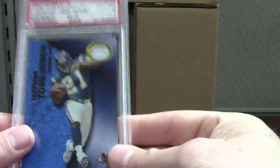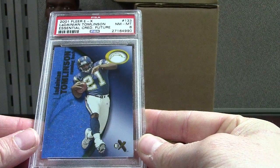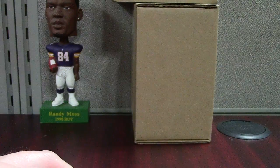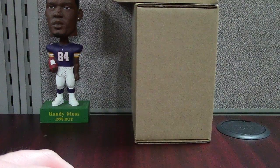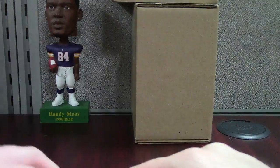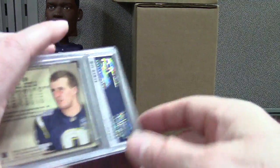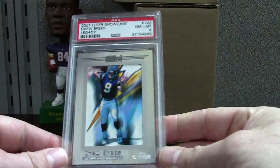It's numbered out of 29, just like the Breeze, but that'll go with the Tomlinson registry. If that card's in the registry, some of those rare cards of players are not in the registry, which is kind of disappointing because you'd expect those to be. You expect those to add a lot of points to your registry.